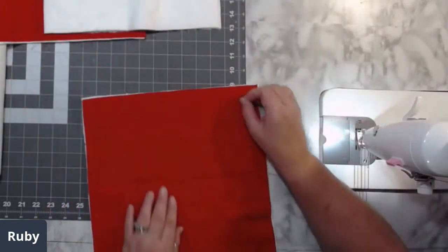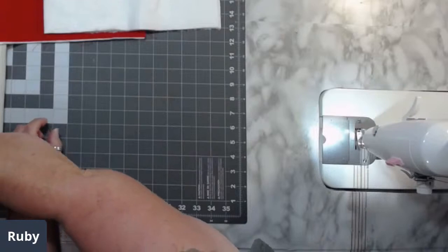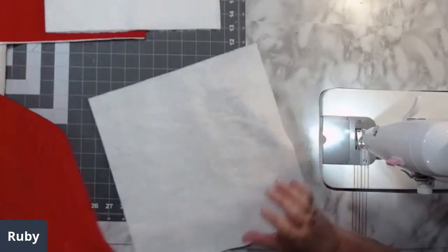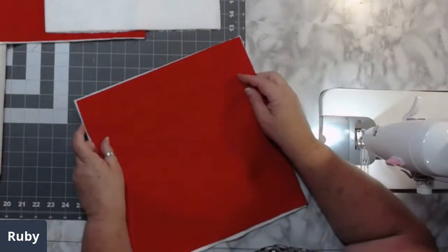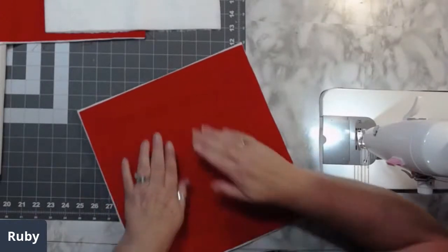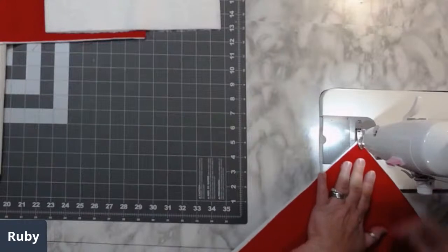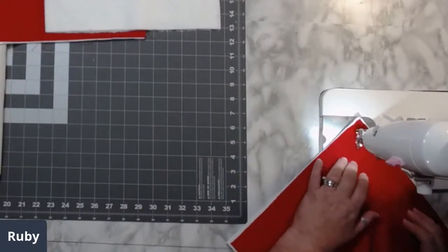Another one bites the dust. And another one down, and another one down. Another one bites the dust. Oh, Dropbox wants me to sign in. Thank you. Okay. Okay, come back here, foot pedal.